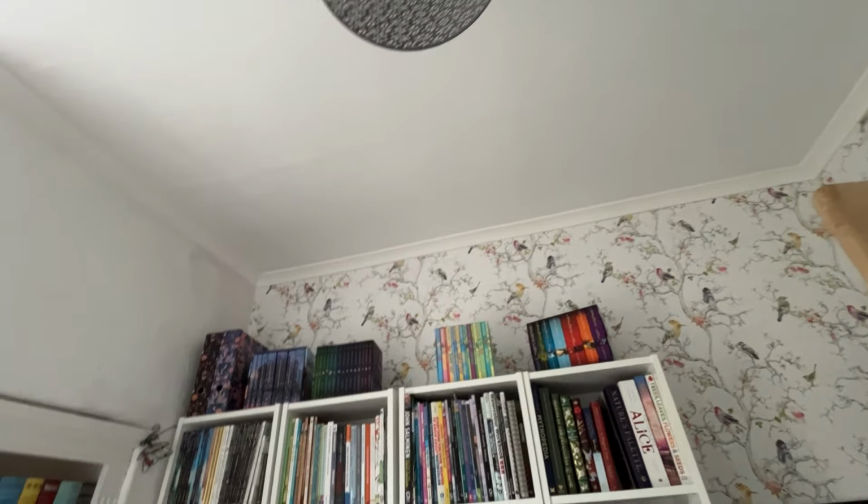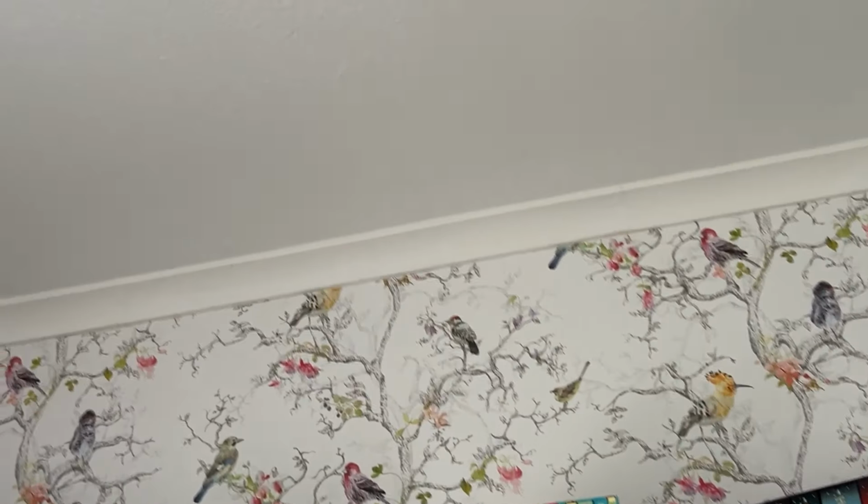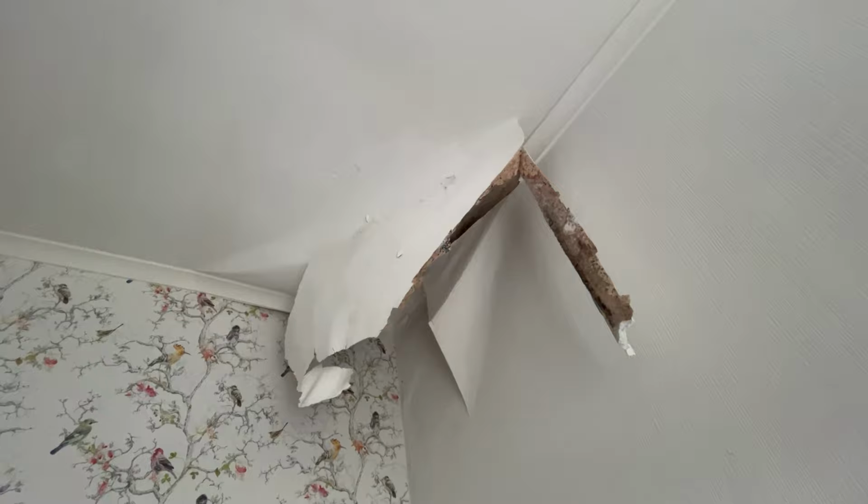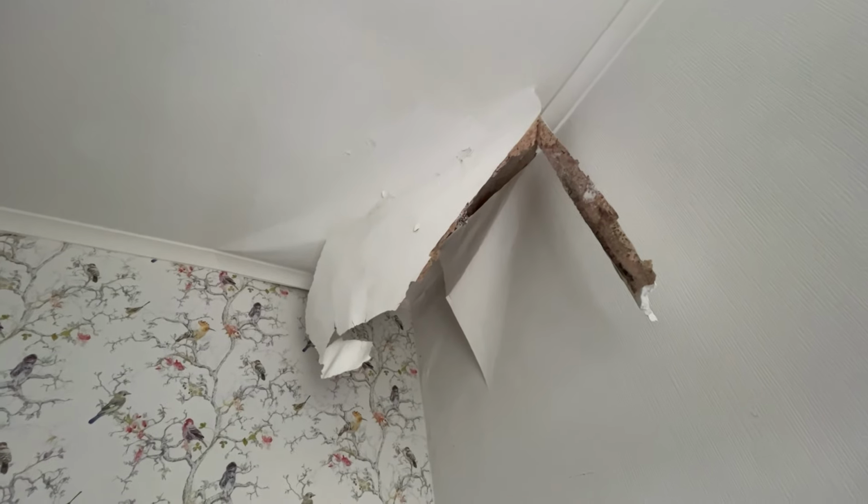Actually, if the full ceiling needs to come down, then this cove is also going to be ruined, which means I'll have to re-wallpaper. I hope they'll maybe just be able to patch up that corner. Then I don't have to completely redo the whole room.